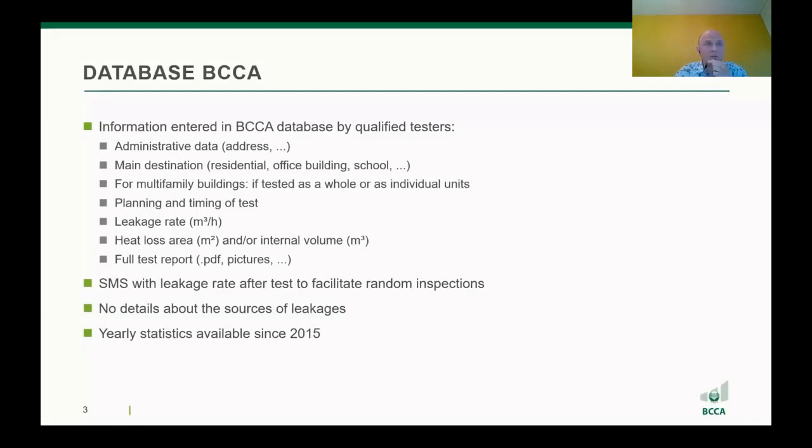For the inspection on site, we need the planning and timing of the test, so we can send an auditor to the building to check the test that is done, and then he has to report the leakage rate and the heat loss area in square meters or the internal volume. So only one of the two is mandatory to report, so we do not have both data for all buildings. And then he has, of course, to give the full test report, which is a PDF, and some pictures of the test that was performed. So we know that there was really a test performed at this building.